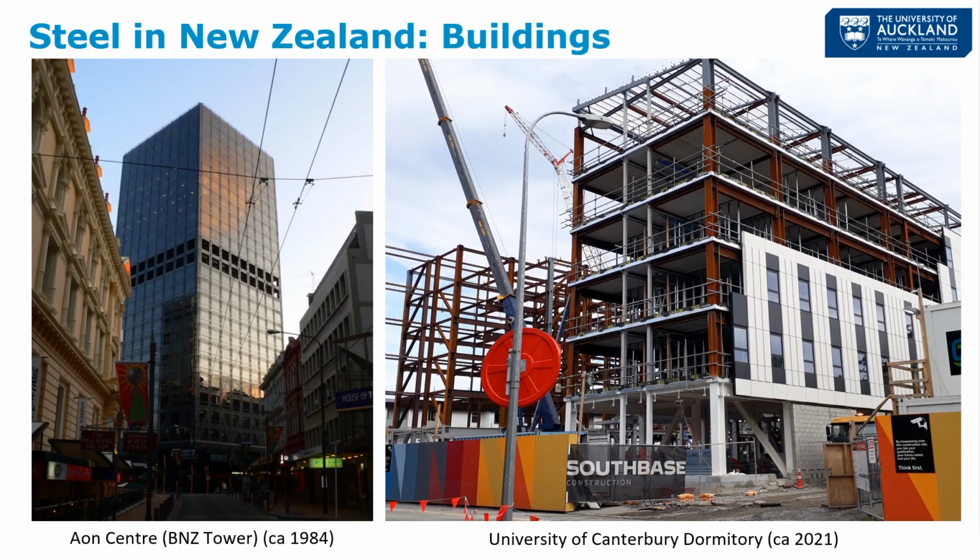Let's shift quickly to buildings and the use of steel buildings in New Zealand. For folks of a certain generation, steel buildings are synonymous with the image on the left, which has been called Darth Vader's pencil case. This is now called the Aeon Center, but when it was first constructed, it was called the BNZ Tower. This was one of the last large steel construction projects in New Zealand. One of the reasons why it stopped was there were worker disputes with the Boilermakers Union. The project got shut down and then rebid. There was a lot of political to-ing and fro-ing between the union and the government at the time.